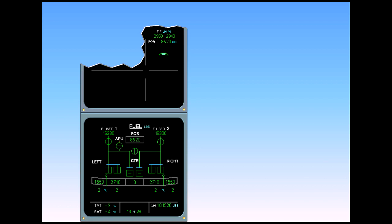You are in descent. To better illustrate the remaining indications, we will keep the ECAM fuel page displayed. The center tank pumps have automatically shut off, cross-line green, because the center tank is empty. The inner tanks are now again feeding the engines. Let's see what happens when the inner tanks reach a low level.